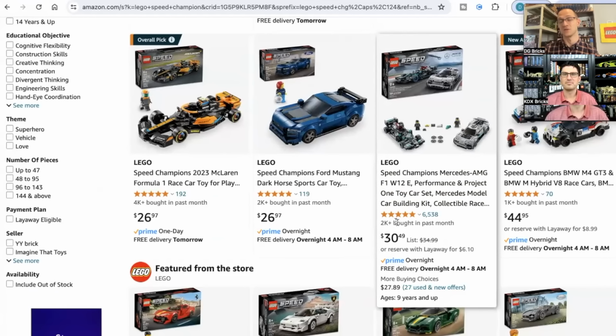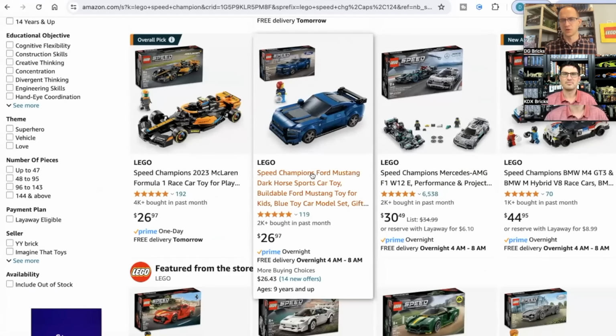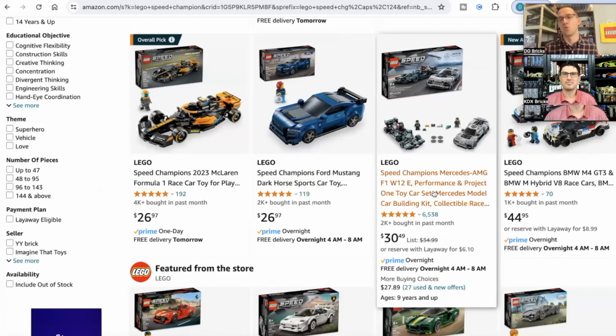I think the fact that you get 2 cars in 1 box drives a lot of demand for maybe thriftier customers who want to get a gift for a kid or something. Oh, I can get 2 cars in 1 box for just 30 bucks. Whereas your Ford Mustang Dark Horse is 27 just on its own. This is a way better deal.